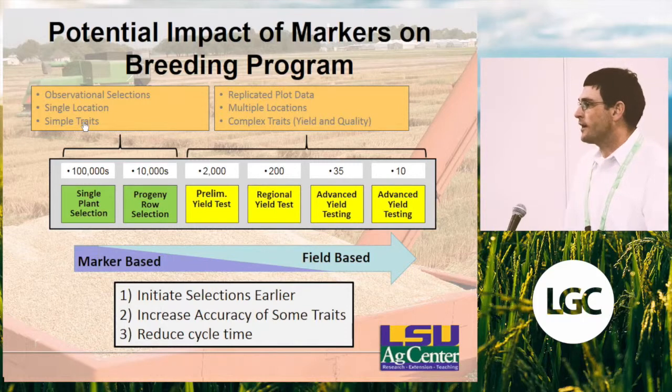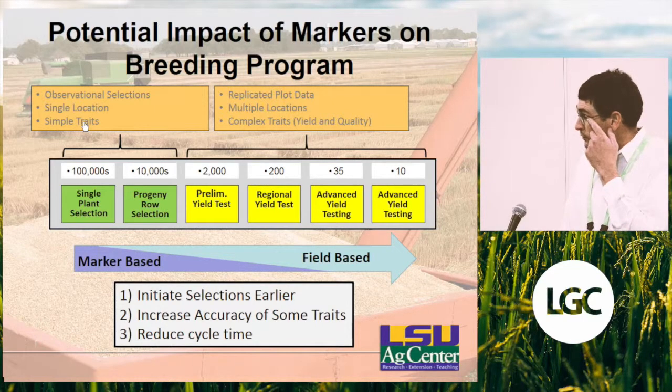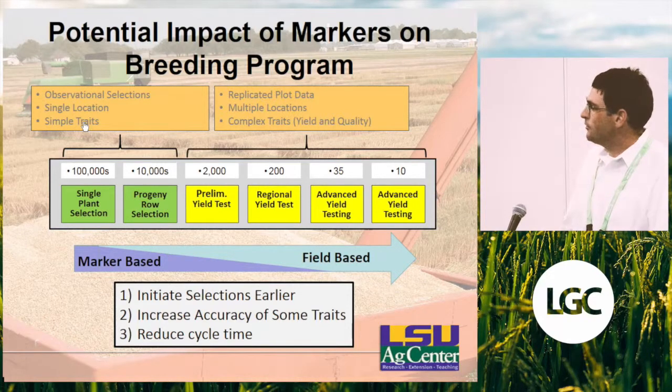The other is increased accuracy of the traits. So some traits, actually the marker is more accurate than the actual phenotype. I'll give an example later of a disease trait, but that's an easy one. But the markers often will take into consideration multiple years of data. So even if we had excellent yield data from 1 year, or from the field for a given trait, it's only from 1 year, where the markers take into consideration multiple years.